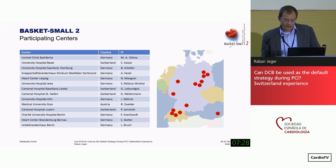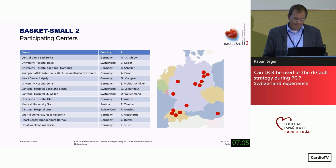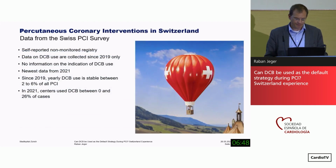My own center was University Hospital in Basel. There was some satellite, this is Liestal, a little cath lab outside. Then there was St. Gallen and Lucerne. And these four hospitals were willing to participate in the studies. The others said, no, DCB, what is that? We don't use it. A year ago, I changed position from Basel to Zurich, and when I came to the new hospital, no DCB at all. There were barely any interventions with DCB, and this is a little bit the situation we have.